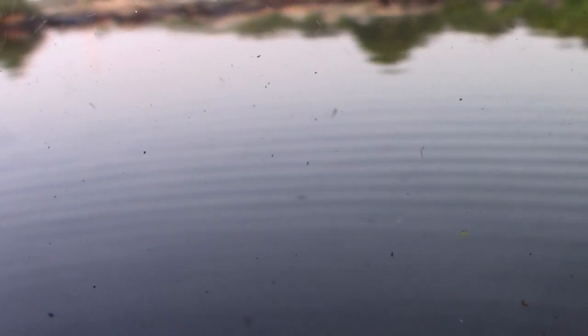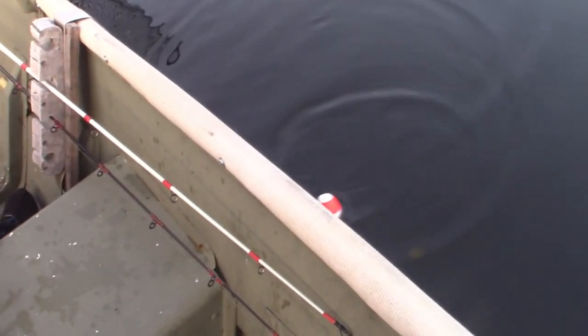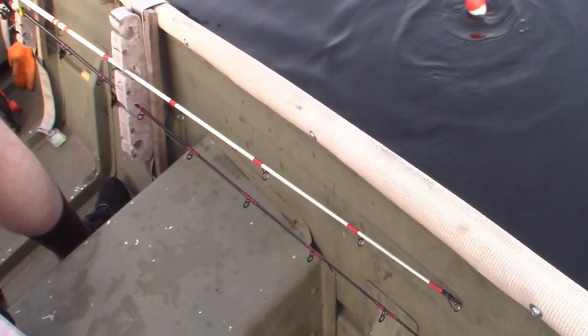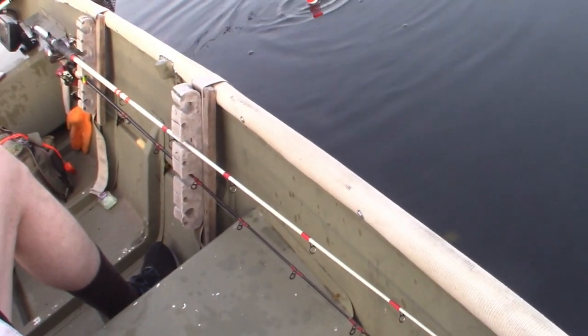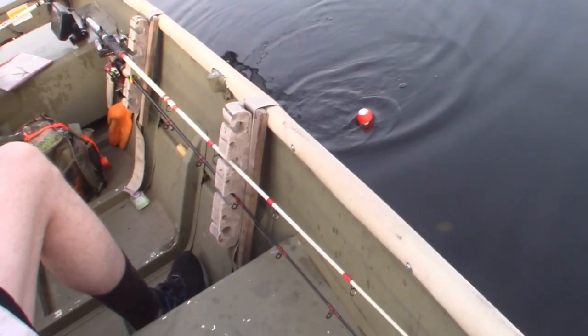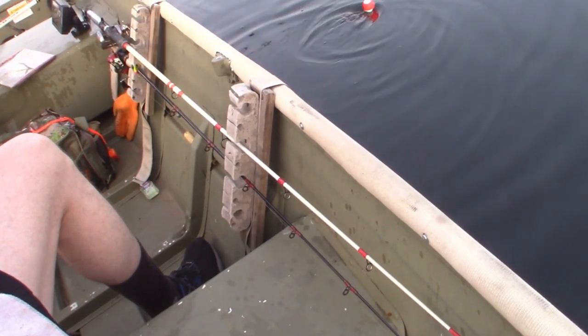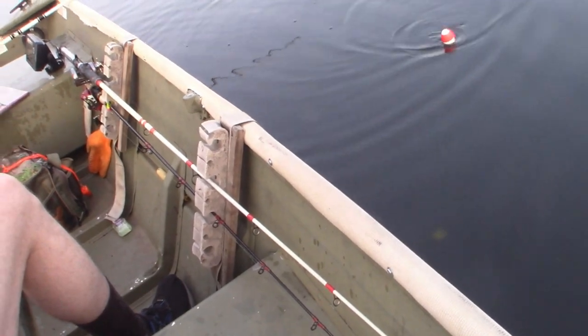Alright, Peter with first hookup this morning on a whole shad. Do you feel pretty good, Peter? Yep. Let him come up. Let him fight. This feels like a real fish. It looks like it anyway, bending that rod. That's a pretty stiff rod. Yeah, just don't horse him yet. Don't break him off. No, I'm trying to. Oh. Yeah, he's not liking that boat.